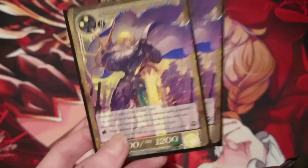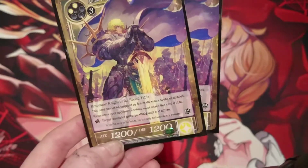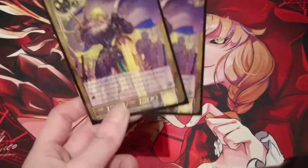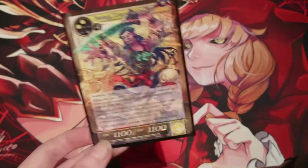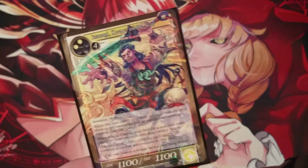There's no choosing not to attack. And then target Resonator gains plus 800 defense until end of turn if we choose to tap it. I'm running 2 copies of that. And then lastly, just for a little extra boost, we're running 1 copy of Izanagi, the Keeper of the Seal. Mainly just running this as another get out of jail free clause if I'm wanting to remove stuff from my opponent's field.